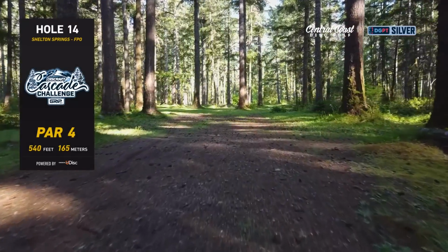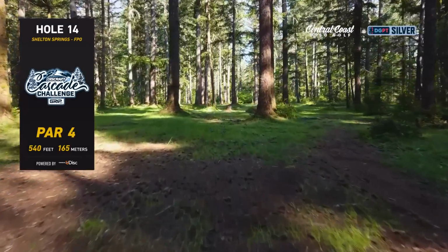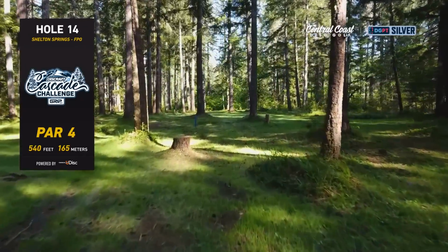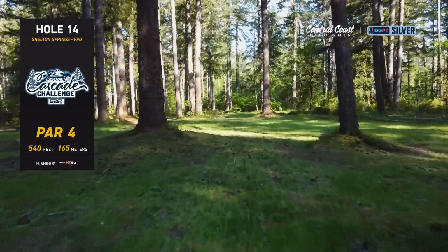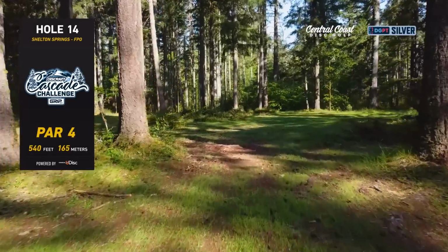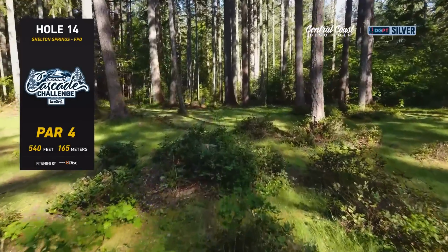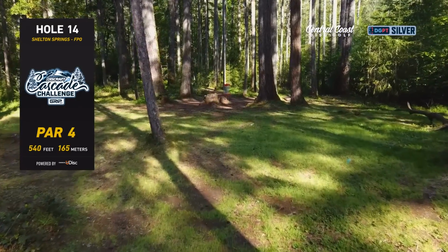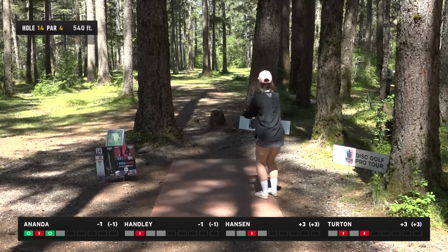Hole 14, par 4, 540 feet. Most players are going to be going to the right of this tree, out the gap, throwing something straight with a nice left side finish or more of a hyzer flip up. Really wanting to get somewhere past this set of trees, and not super hilly on this course. This is one of the holes that really has some elevation, bit of a downhill. You want to get over those stumps but have some speed control into the green.